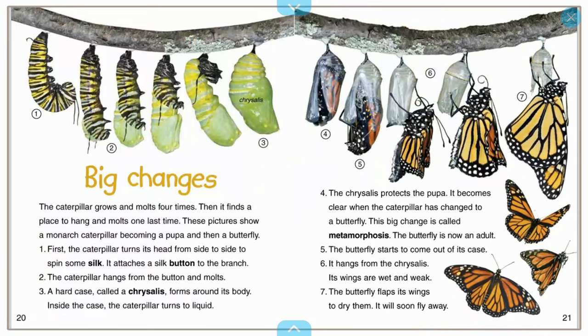The caterpillar grows and molts four times, and when it's done, it finds a place to hang. These pictures show a monarch caterpillar becoming a pupa. First, the caterpillar turns its head from side to side and spins some silk. It attaches a silk button to the branch. The caterpillar hangs from the button and sheds its skin.